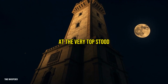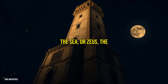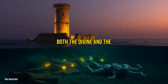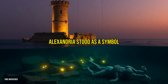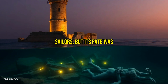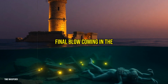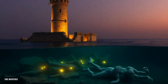At the very top stood a statue believed to represent either Poseidon, the god of the sea, or Zeus, the king of the gods, further emphasizing the lighthouse's connection to both the divine and the maritime world. For centuries, the Lighthouse of Alexandria stood as a symbol of hope and safety for sailors, but its fate was not to last. Over time, the structure suffered damage from earthquakes, with the final blow coming in the 14th century when a series of tremors reduced it to ruins.